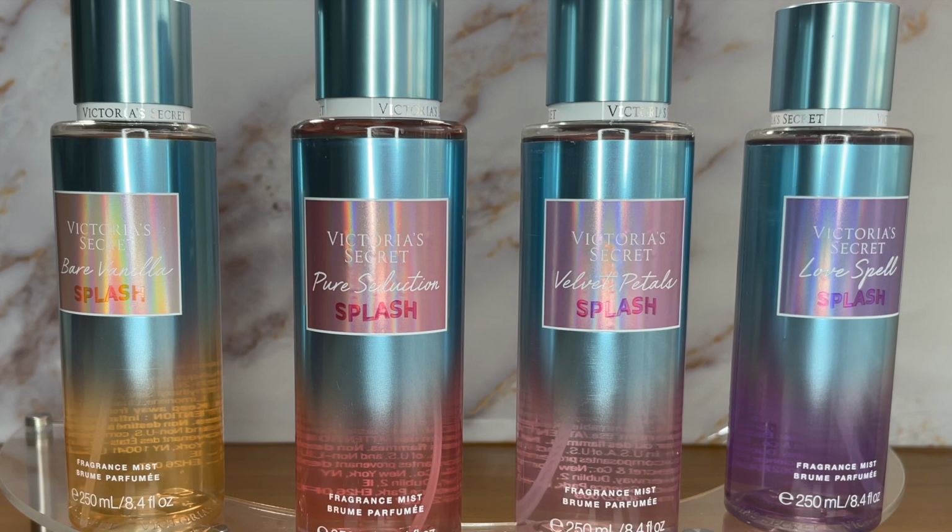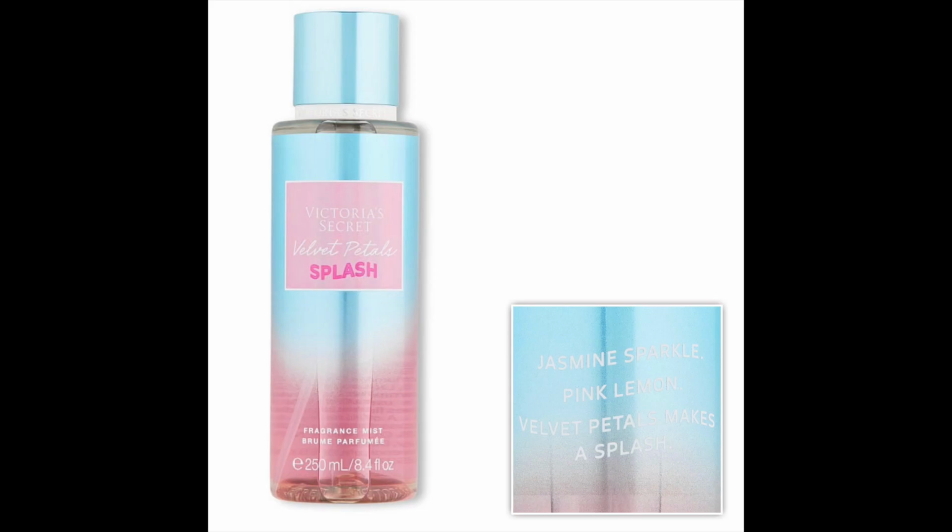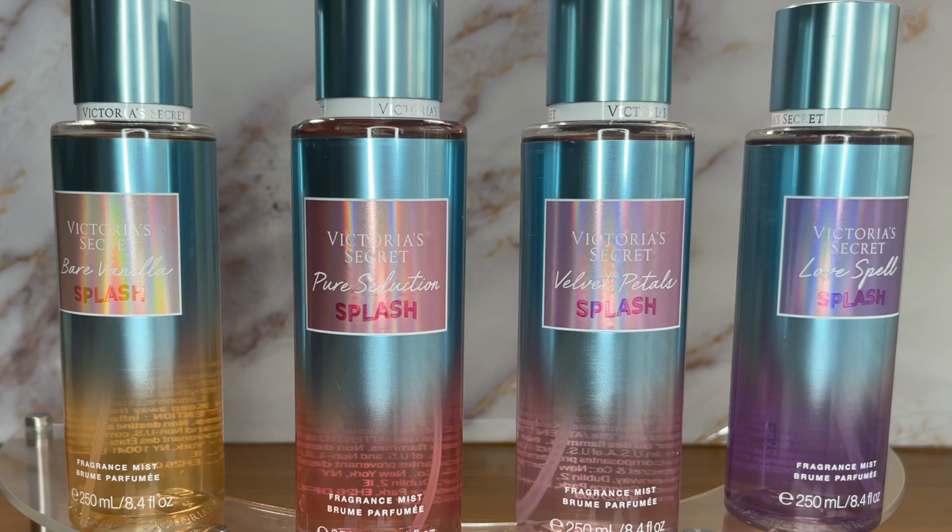So next is Velvet Petals. And for Velvet Petals, the bottle says Jasmine Sparkle, Pink Lemon, Velvet Petals make a splash. And then in the notes section, it says Jasmine Sparkle, Pink Lemon, and Sugar and Sea Amber. So Velvet Petals is also a favorite of mine. Pure Seduction and Bare Vanilla are like my jams. And Velvet Petals I like a lot too.